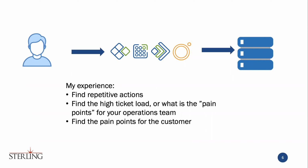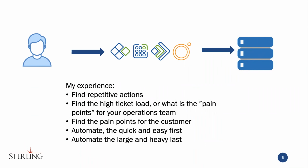calls for resources. So if I could boil all of this down, it's all about automating the quick and easy first and the large and heavy last. Really, it's all about, again, that snowball technique or the building blocks of building the solution.